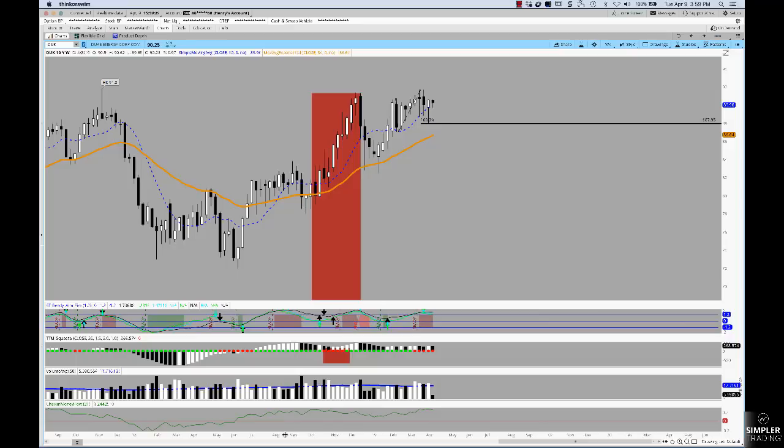So those are two ideas that I'm going to be looking at as we get into tomorrow. One that you hold into earnings and sell prior to the report. The other that you're willing to hold completely through it.